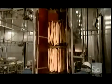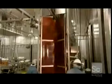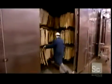Then, it's into the drench cabinet for a shower of liquid smoke. As liquid smoke bombards the meat, it adds flavor and color to the surface. The pork bellies are transferred to a big oven. They'll cook for 5 hours at a low temperature. That allows the flavoring to permeate the meat.